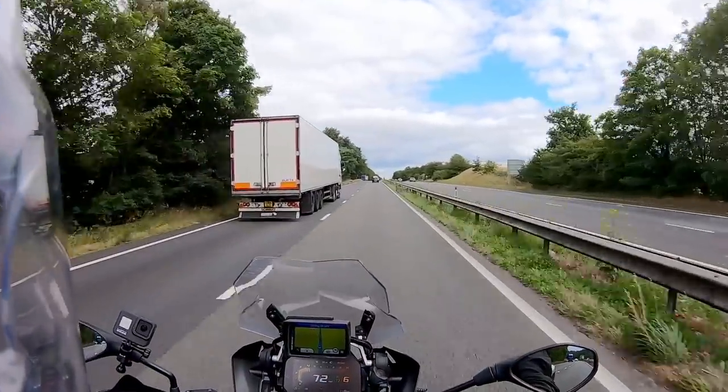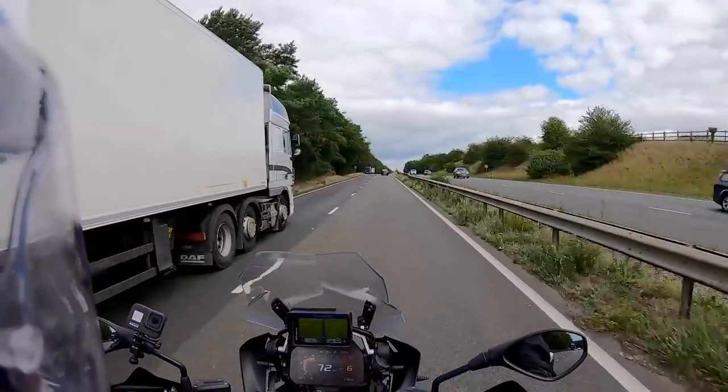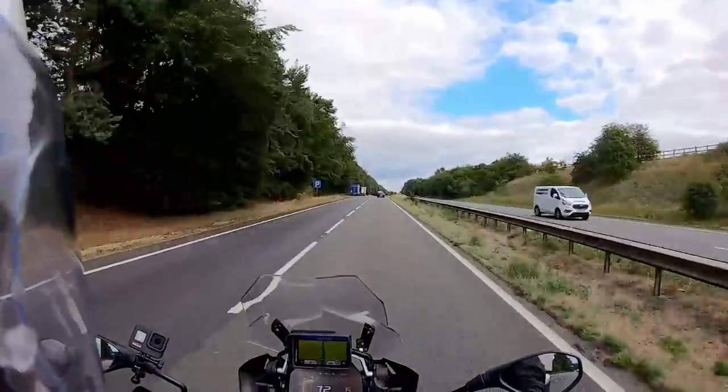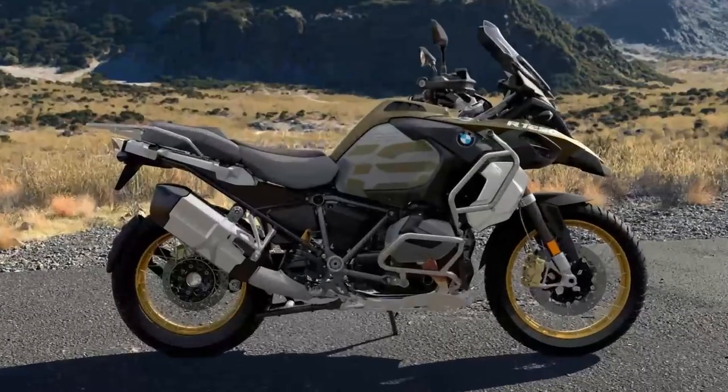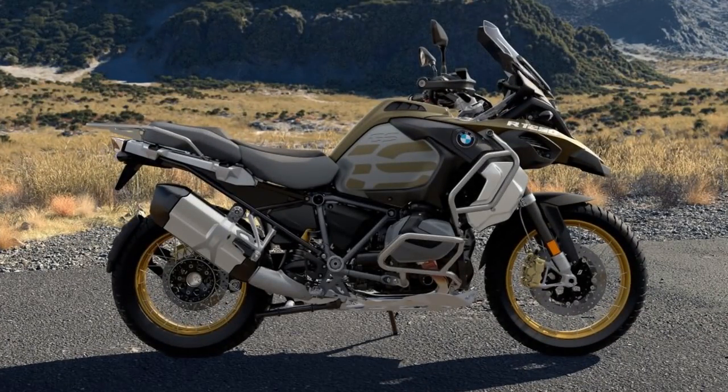Now, as I say, I'm looking at the GS Adventure exclusive, which looks like this. I think it looks fairly pretty. I call it almost a camouflage colour. But I shall be having it with gold wheels. So the gold wheels are an extra, I think, about 60 quid or something.